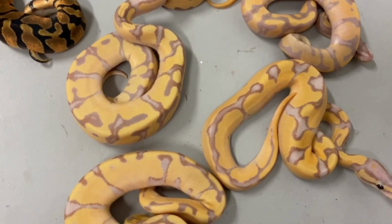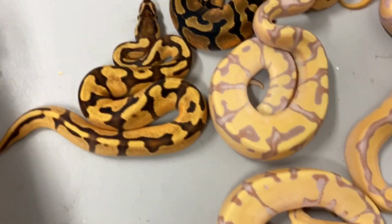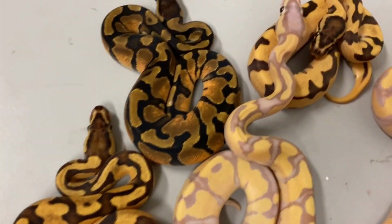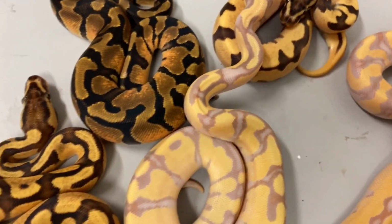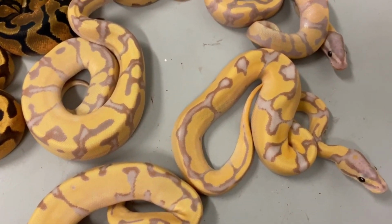I mean, I really got lucky with this clutch because I got a lot of really good stuff here. There's another Super Orange Dream. The Super Orange Dreams without the banana are really cool. With the banana, it's just like next level.